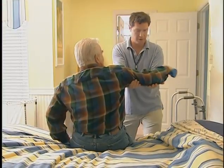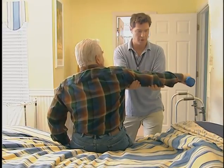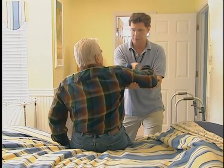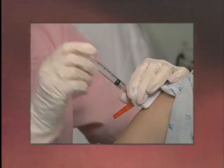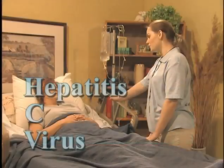Some are healthcare workers. The hepatitis B virus poses a greater risk to healthcare workers than either hepatitis C or HIV because it is more easily transmitted. But fortunately, hepatitis B can be prevented by completing the hepatitis B vaccine series.